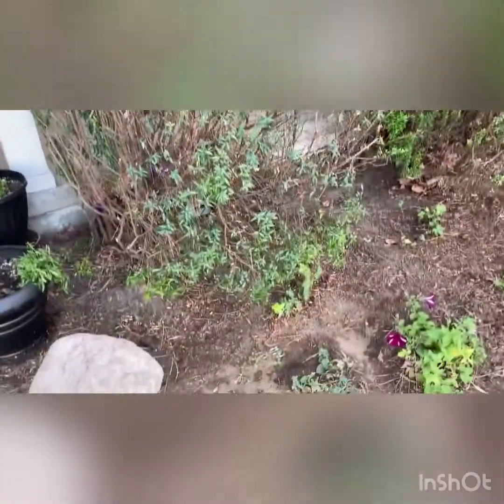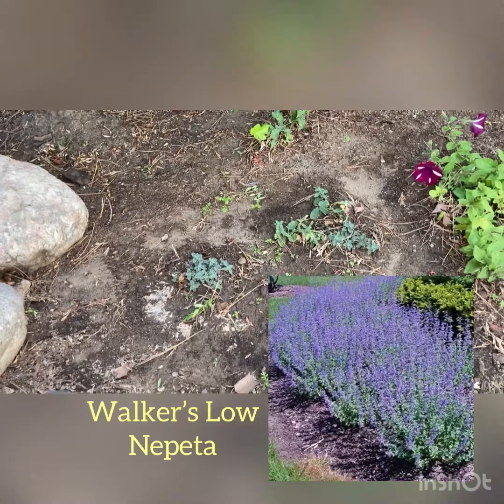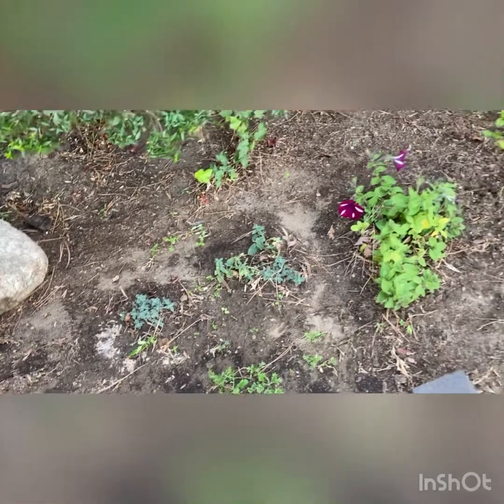And then down here we are looking at the catmint, which is still pretty dormant, I guess, or not actually growing very actively.